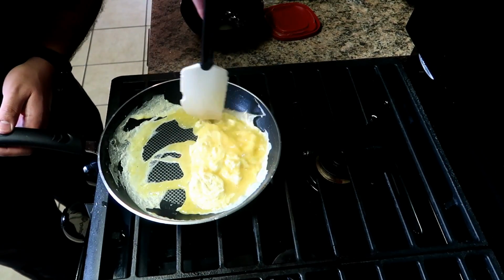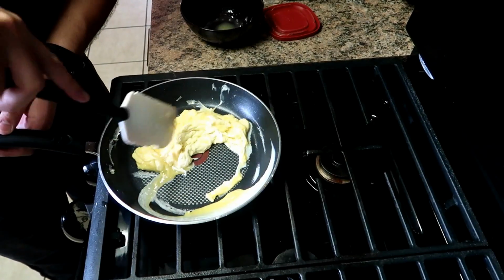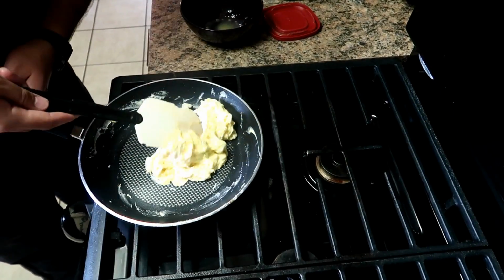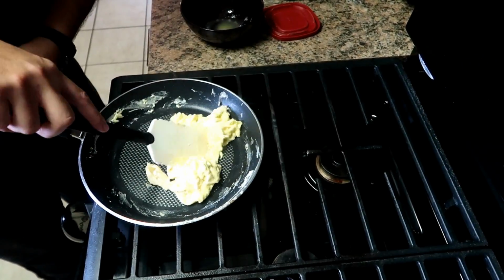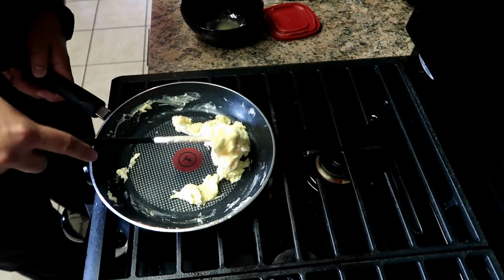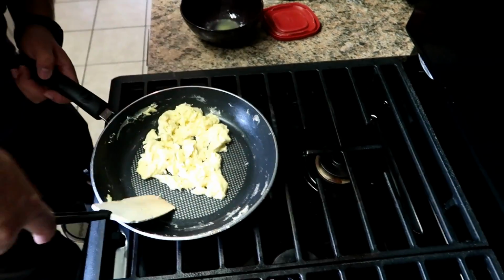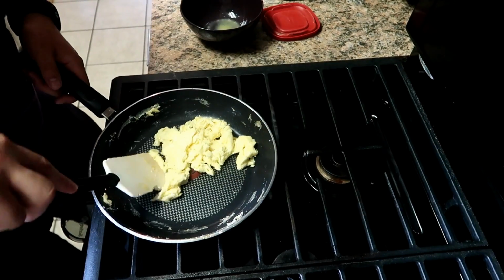You'll notice as I'm moving it around, and with the pan being as hot as it is, you start to see the folds and the ridges in the scrambled eggs. It shouldn't take very long to get them scrambled and to get them fluffy. You do want to leave some of the moisture in there. I wouldn't say more than 20 or 25 seconds and your eggs should be fully cooked and ready to eat. Now you'll notice there's still kind of a shine to them. That's when it's a perfect time to take them off of the pan.